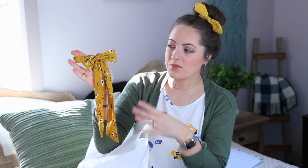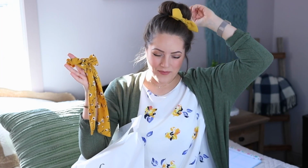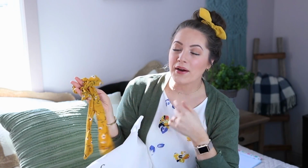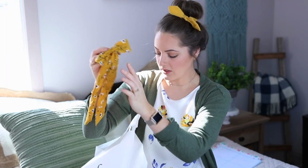You could wear this with your hair in a ponytail, a side pony, a bow like I have, or not a bow, a bun like I have mine right now, like a ballet bun or a messy bun. But it just kind of dresses it up, and I love that it adds a little fabric. I remember when I was a little girl and I would wear a ribbon in my hair, and I loved it, and it's kind of the same concept. So yeah, this one I got from Francesca's. It feels like really good quality too.